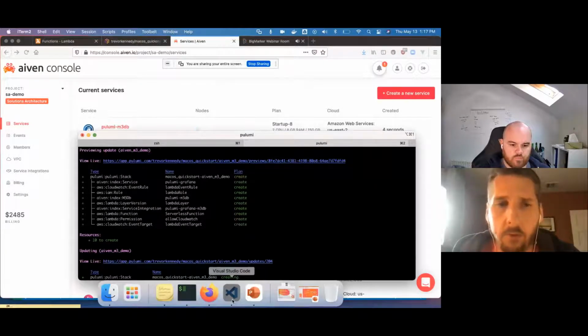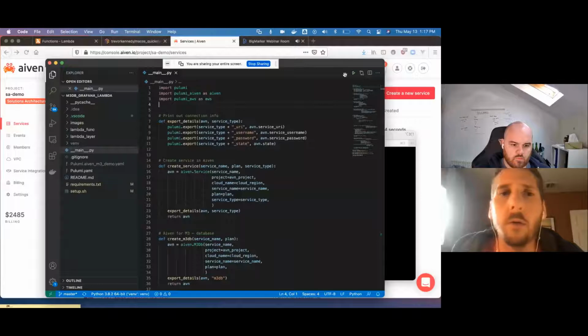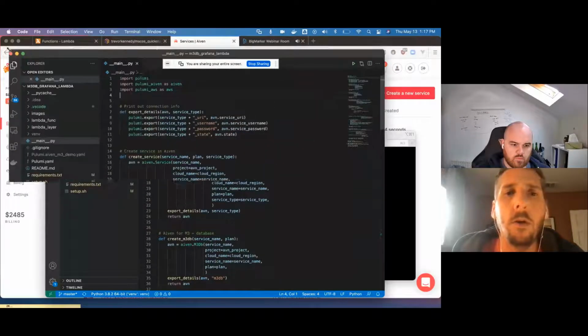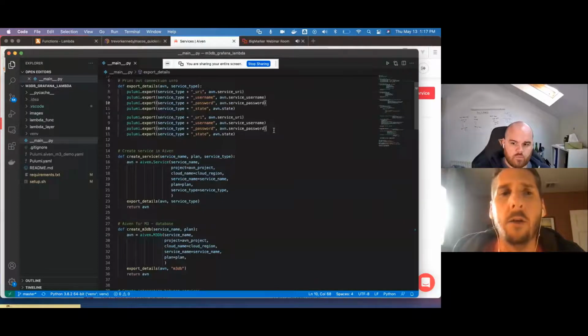And let me flip over to VS Code. If I get the right window open here, here it is. So if we look at the actual code, I'm using Python in this case.